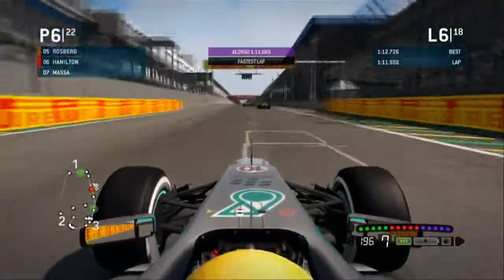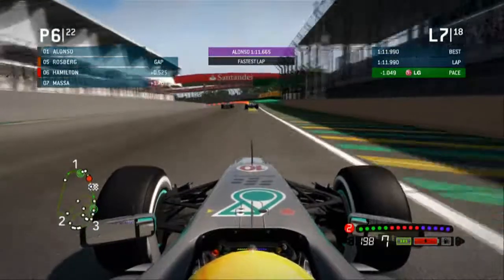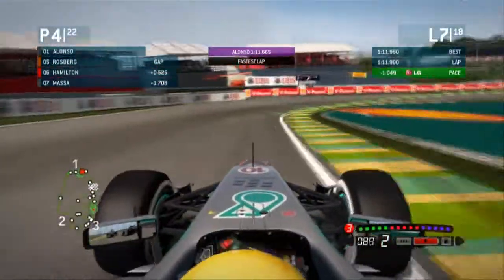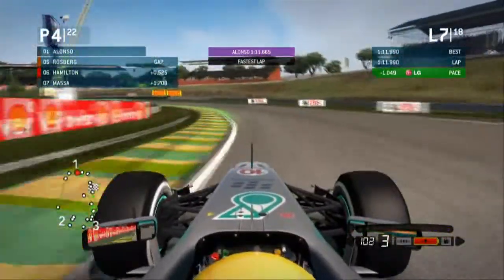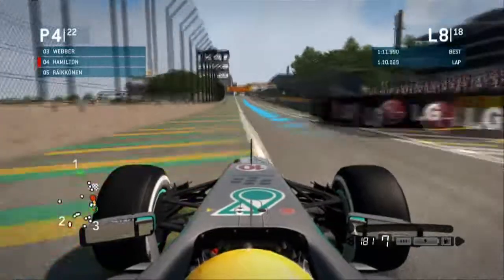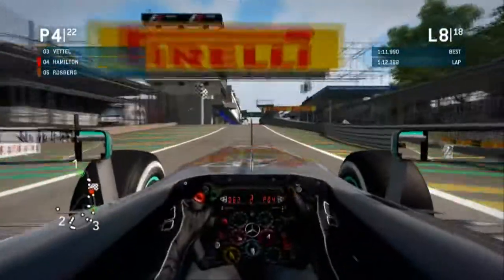I think it is, as we're just 3 tenths off Alonso there. We're going to go for a double overtake at the inside, a bit of a corner kick there, but that's a brilliant overtake. Very late on the brakes, just went up there inside, and a good move up into P4, and we came into our pit stop on lap 8.